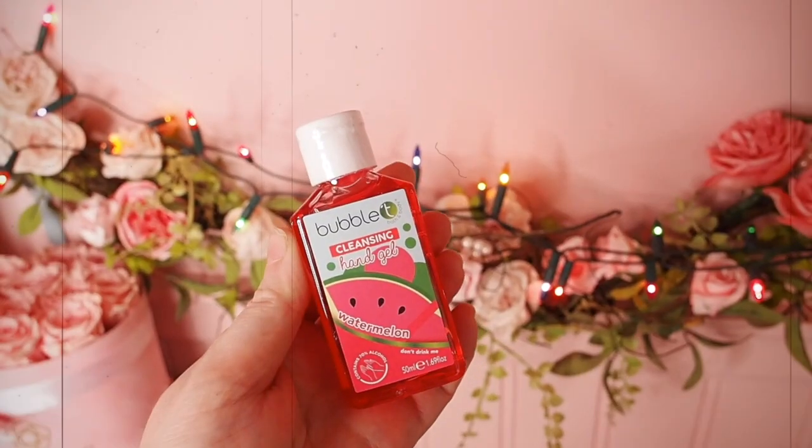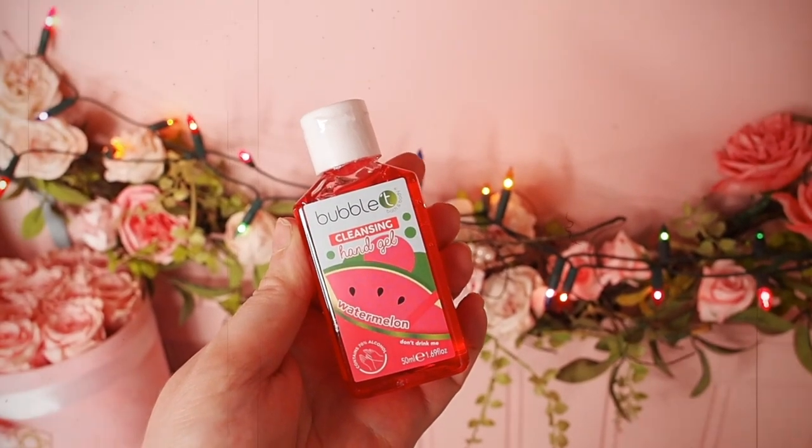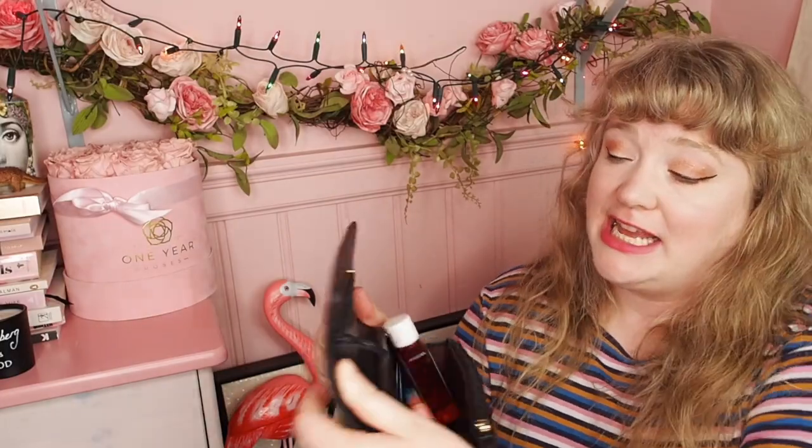So we're post-lockdown, and I obviously have a hand sanitizer. Mine is by Bubble Tea Cosmetics, and it is scent watermelon. And also, just because I'm crazy and paranoid, I have it in the side and I have it facing upwards. So hopefully that will keep me leak free. I haven't used this one yet, so it's still very sealed, and hopefully we won't have any issues. But I have to stay safe.